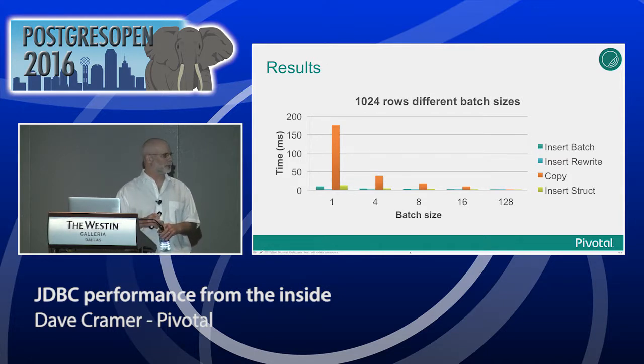So with different batch sizes, we can see that for smaller batch sizes, copy certainly doesn't work very well. Insert batch works about the same as insert rewrite, because insert batch is actually rewriting the code. But at the end of the day, insert rewrite is the fastest Java standard way of putting stuff in there.